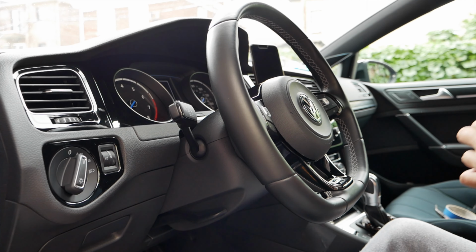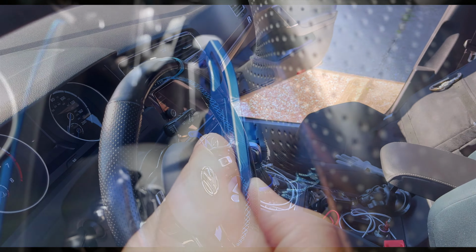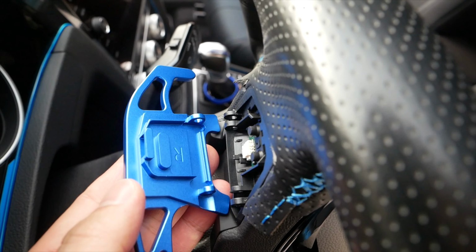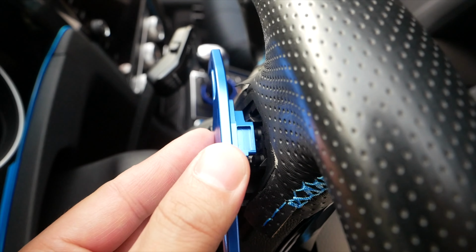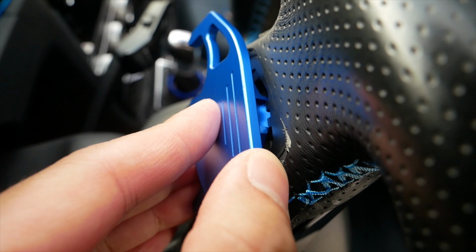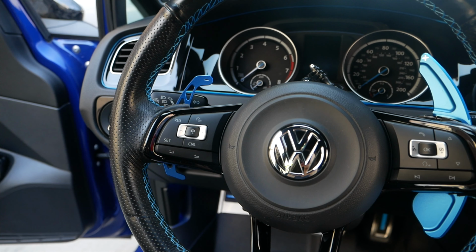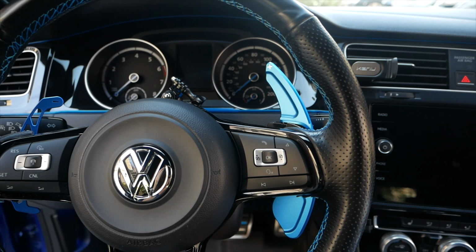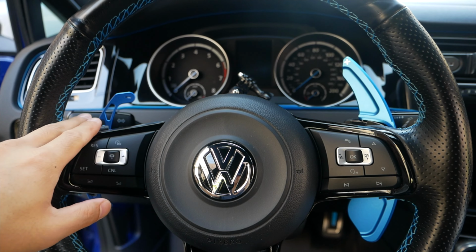So now the DSG paddles right here, these are aftermarket, but these are great. These are Volkswagen VWR Racing Line replicas. What I like about this design is the fact that you could downshift or upshift, and the tactile points are up and bottom. So it's just right enough, just long enough for you to access the paddle shifters on either side, top or bottom, versus some other competitors where it might be a little bit too long and you could only activate it on the top.